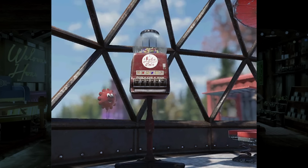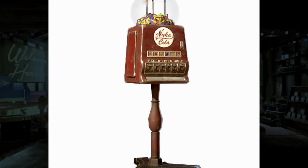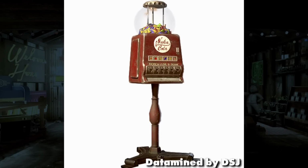Now, returning to the Nuka-Cola theme, here is a kind of little sweet machine that we have going on here. You know, the ones where you put a little coin in and all of a sudden it spits out a bubblegum? Maybe a bubblegum machine's a better name for it, I don't know, but yeah.